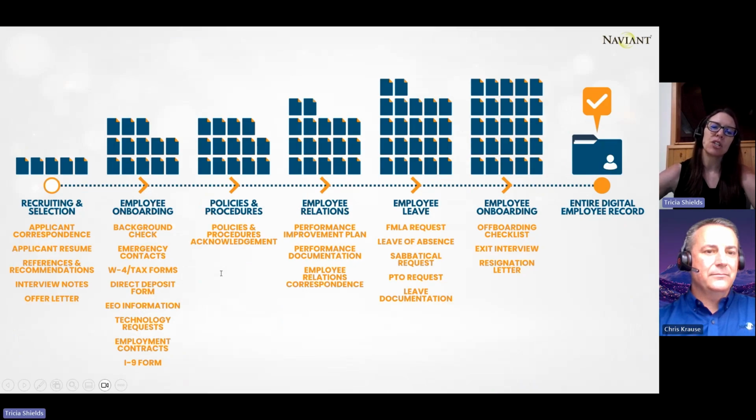So let's talk about automation as it relates specifically to HR. Where should you be automating? Here are some of the areas that different organizations are utilizing automation to reap the benefits that we've been talking about.